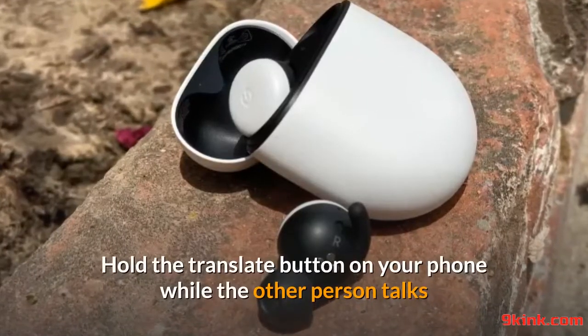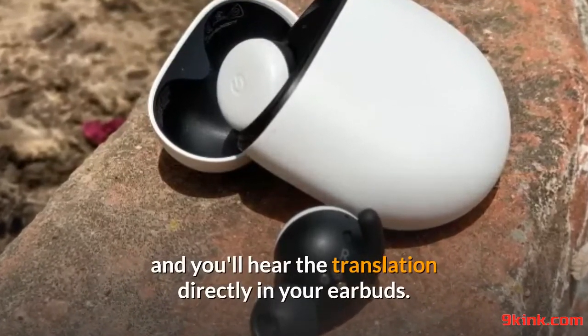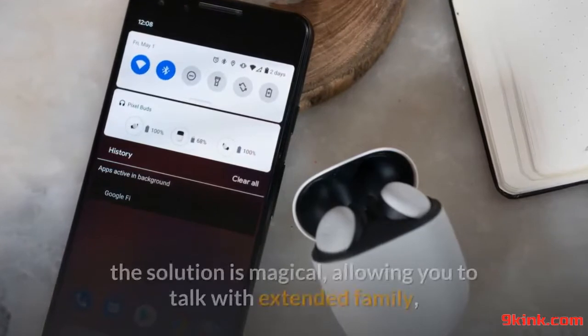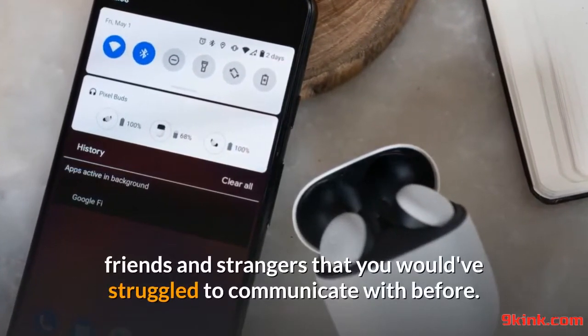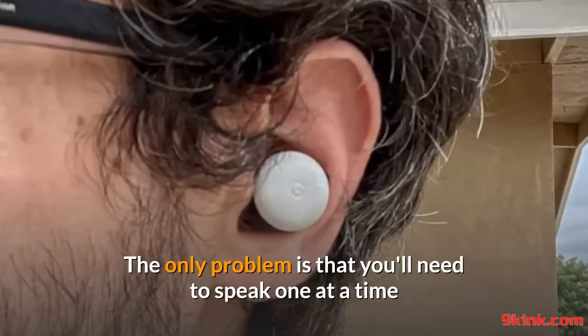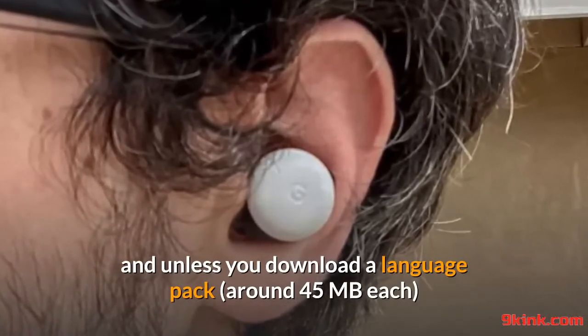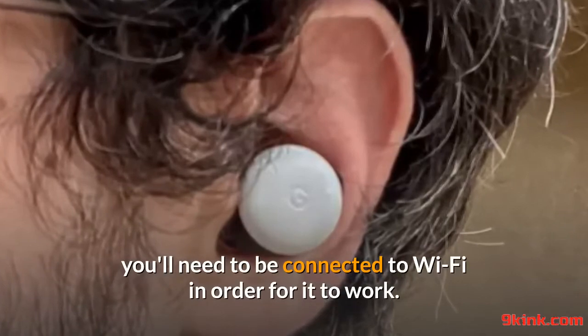Hold the translate button on your phone while the other person talks and you'll hear the translation directly in your earbuds. When you get a rhythm down for the conversation, the solution is magical, allowing you to talk with extended family, friends and strangers that you would have struggled to communicate with before. The only problem is that you'll need to speak one at a time, and unless you download a language pack, around 45 megabytes each, you'll need to be connected to Wi-Fi in order for it to work.